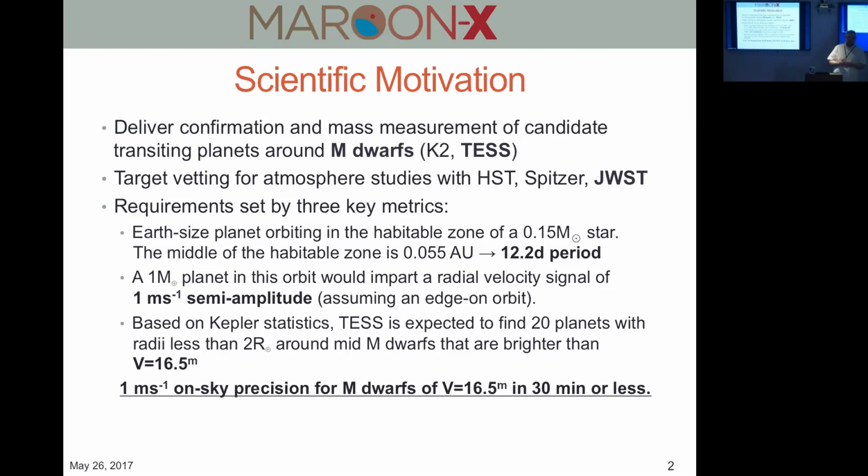We really have to be sure that the planet we are looking at and that we're dedicating a lot of observing time to is actually what we expect it to be, a rocky Earth mass-like planet. And so target vetting is very important, so we are not wasting a lot of time and finding out after the fact, oops, that looked like an Earth-like planet, but it's actually not.